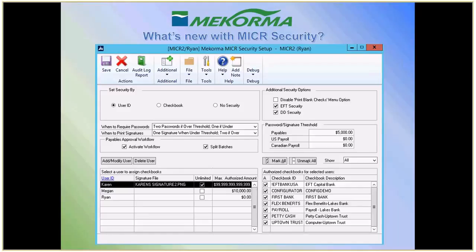So this is our security screen and the user-based security, which is the most popular and gives you the most flexibility. You can set how many approvers or passwords you want to have on each one of your payments, and also how many signatures you want to have. You can set a threshold, so you can split things, like having more than one approver if it's over a certain amount, or not having the system automatically sign your checks if it's over a certain amount and you still want to hand sign. The secure approval workflow, which I'll talk a little bit more about in a minute, and split batch are used when you are using different levels of approval for your checks.